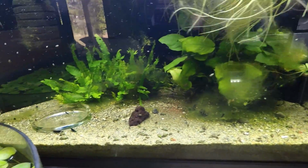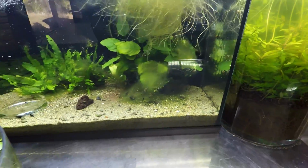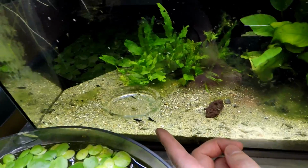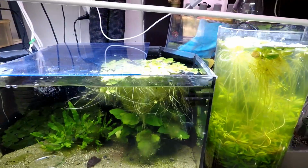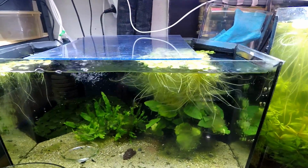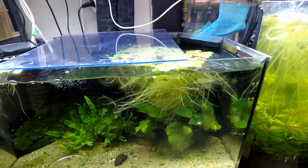Alright, it would be awesome to see some of the blue diamonds. I've called these shrimps the wrong name for such a long time, but they're actually blue diamonds. They're not blue velvets, they're not blue dreams. They're blue diamonds, right? So hopefully we will see some young from them as well, because I do know there's like 1 or 2 females still alive in here from them.